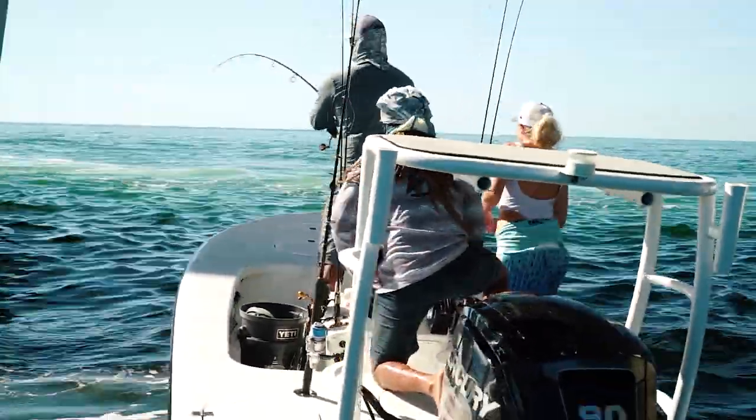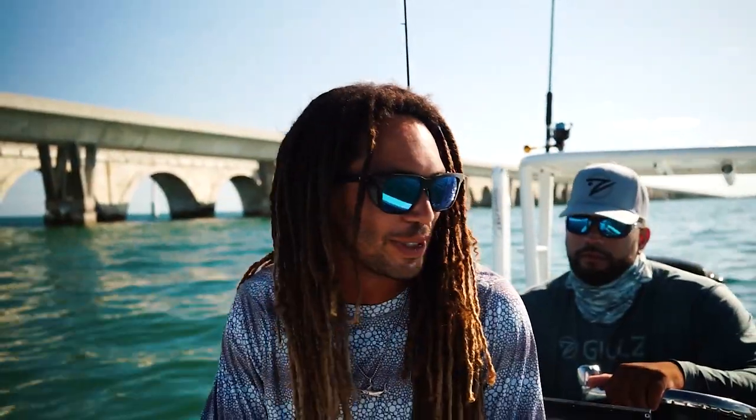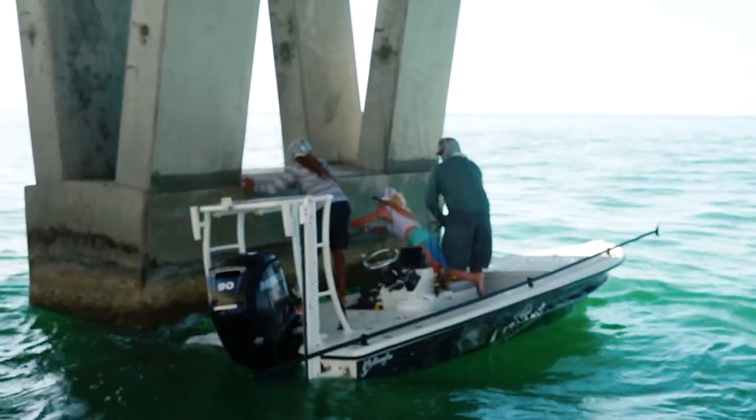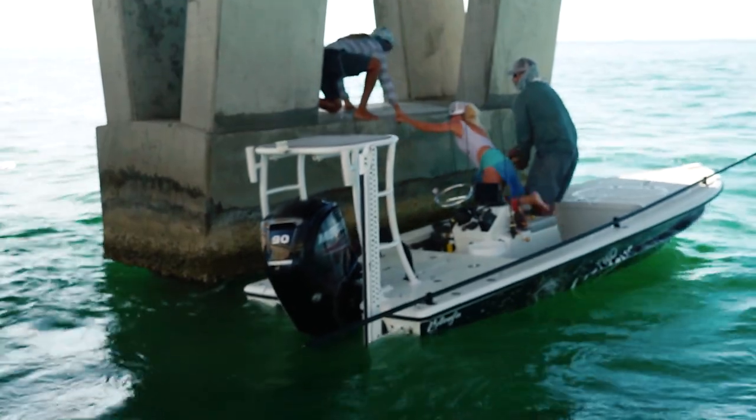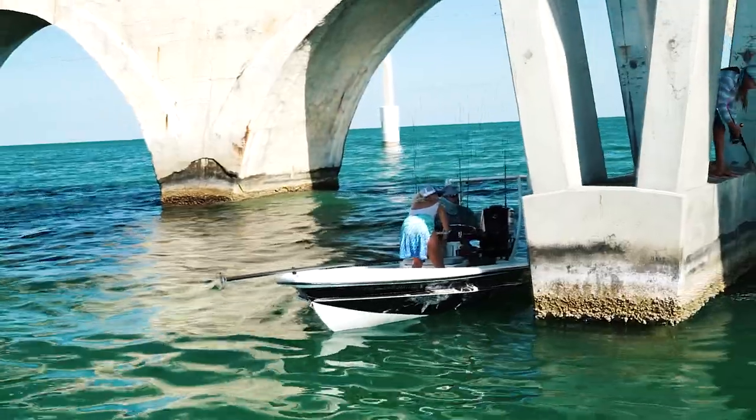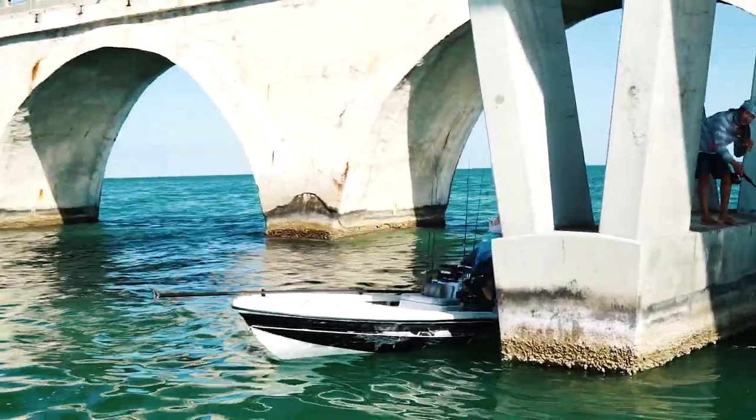Is he through the middle? Yeah. Me and Manny made the split decision whether to pass the rod under the bridge or tie it to a life jacket, and we passed it under, hopped up on the piling, and we passed the rod under. Jordan, you good? You want me to do something? Yeah, go grab the rod and pass it back. All right.